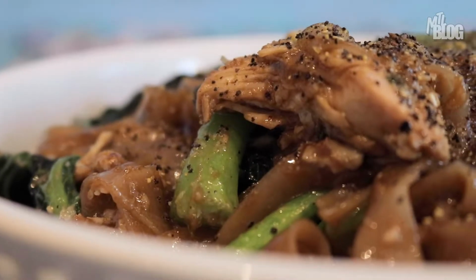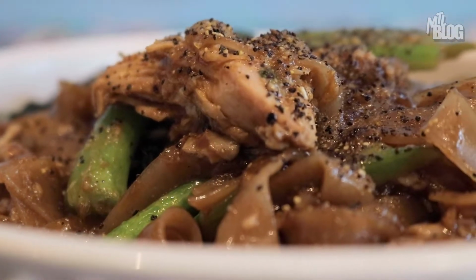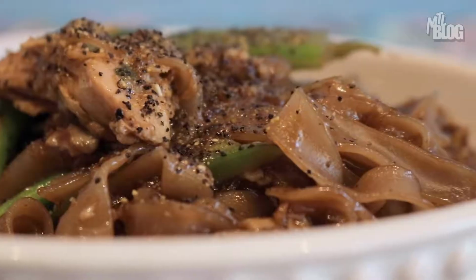This is the perfect thing to eat on a Friday night when you don't feel like cooking, but you still want to indulge in something a little bit international, because that's what this is. It's like taking a trip to Thailand in your mouth.